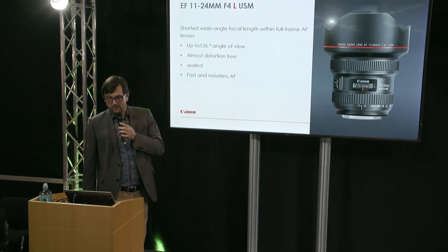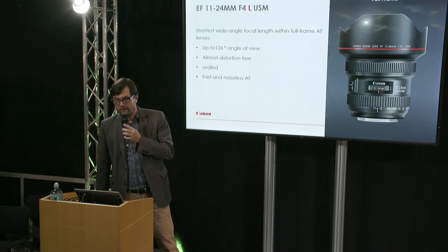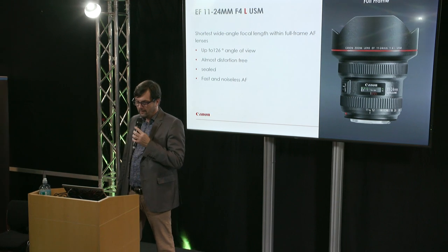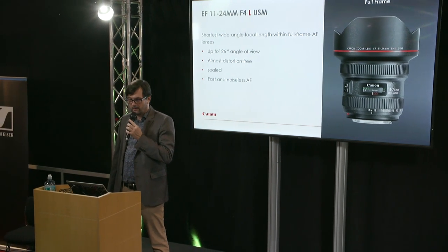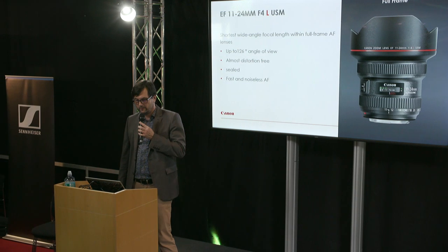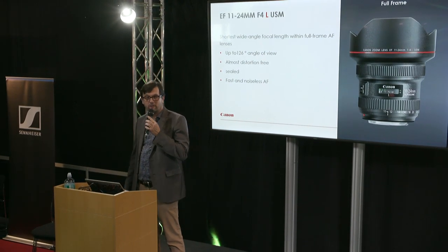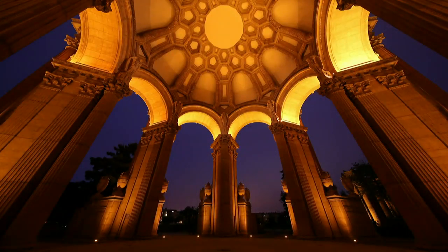And also we've got the shortest wide angle focal length with full frame EF. That's the 11-24 with a speed of f/4. It comes with an angle of view up to 126 degrees. It's almost distortion free. It's really unbelievable. When I got this lens in my hand the first time, I could not believe, for a zoom wide angle, how perfect this lens is. It is dust and weather sealed, and has fast and noiseless autofocus. You can see here the perspective is perfect.